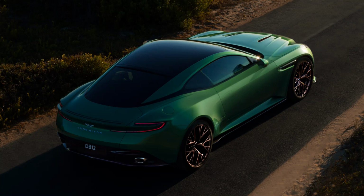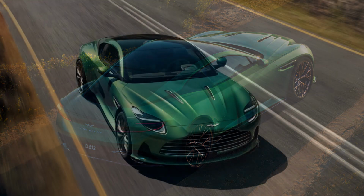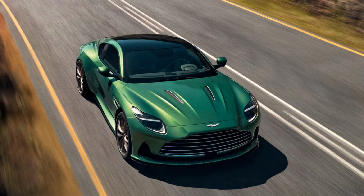Let's start with the chassis. The DB12 is based on the DB11, with fundamentally the same structural hardpoints and powertrain. However, the bonded aluminum body structure is 7% stiffer overall, with the stiffness across the front strut towers increased by 140% to improve on-center feel from the electric steering system, which needs just 2.4 turns of the steering wheel to go from lock to lock.